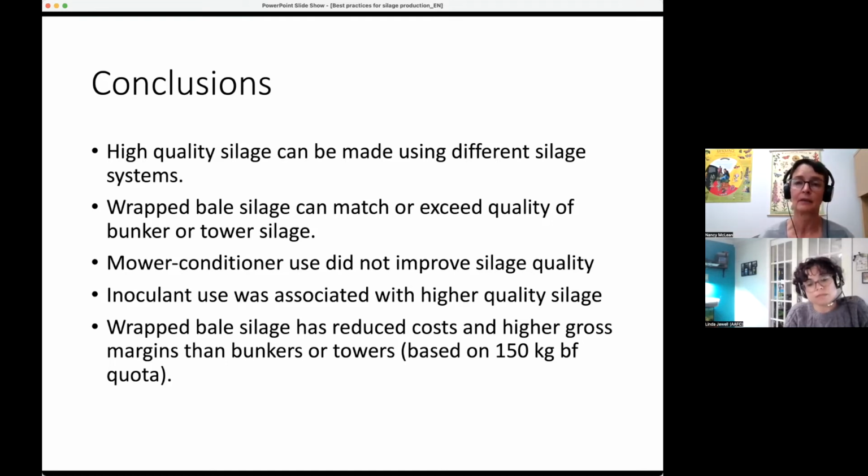And Dan Undersander in Wisconsin has been pushing this for a number of years, that it's more important to spread the freshly cut forage out in a thin layer on the ground rather than to use a conditioner.